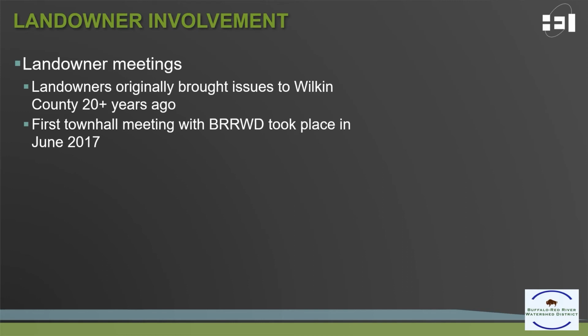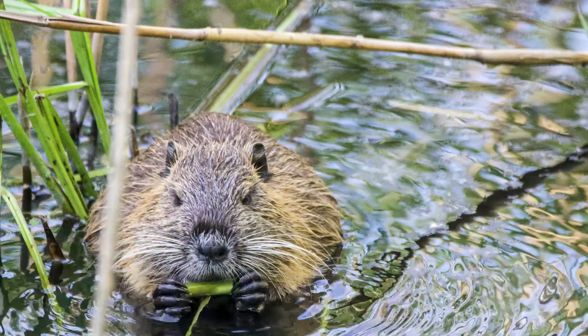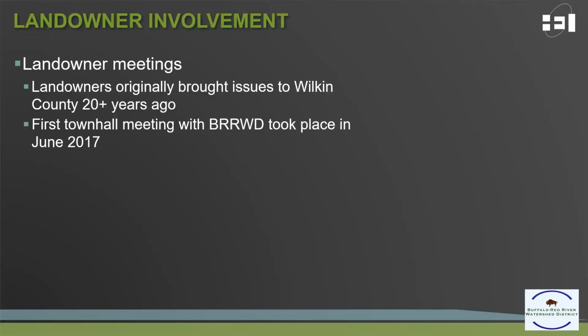Thank you, Bennett. For landowner involvement with Whiskey Creek, the landowner meetings actually started about 2 decades ago. The landowners were leaning on the county to help with clearing beaver dams and trees, and soon realized that they had much bigger problems than just some temporary relief from the county.